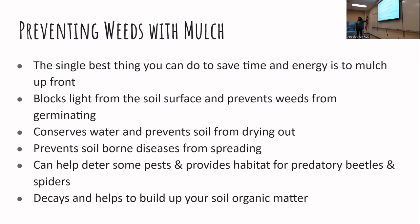It also can help deter some pests and provides habitat for predatory beetles and spiders. A lot of people are probably not happy to hear that we're creating habitat for spiders, but actually spiders are super predators in the garden. So the more spiders you've got in there with good habitat, with good cover, they're able to hunt down some of the nasty pests in your garden.